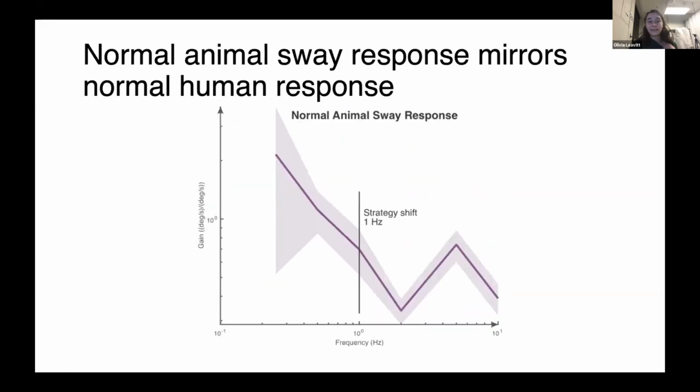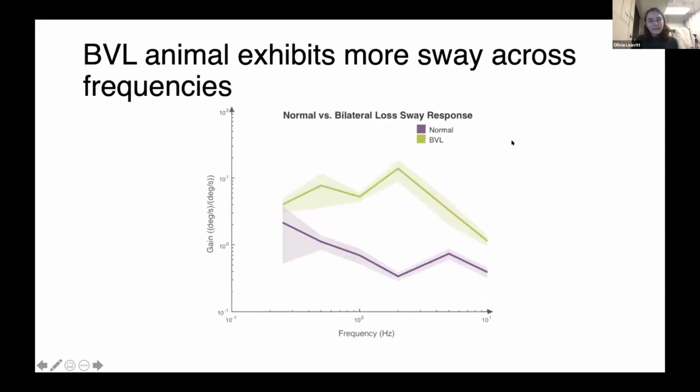Here is the sway response in a normal animal. In a monkey with an intact vestibular system, the gain curve for postural sway mirrors that of humans, although the strategy shift here seems to be occurring at around 1 hertz rather than at 0.3 hertz as it does in humans. In the case of vestibular loss, the monkey had higher gain over all of the frequencies, which means that there was more postural sway at all frequencies, which we would consider to be poorer posture and poor postural compensation.